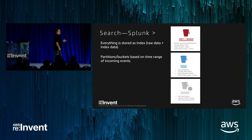In that case, it's going to be a lot more sequential IO. We also have a bucket called frozen. This is more for archival of your search data that you don't access anymore. You don't actually search this data, but you may roll it into a cold or frozen bucket just to have it for retention for some kind of regulatory or other reason.